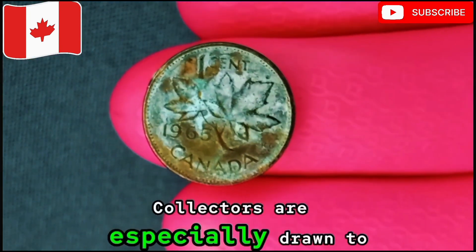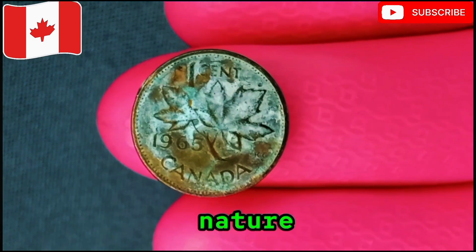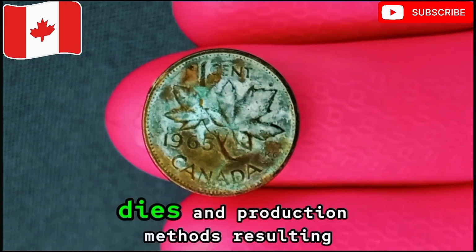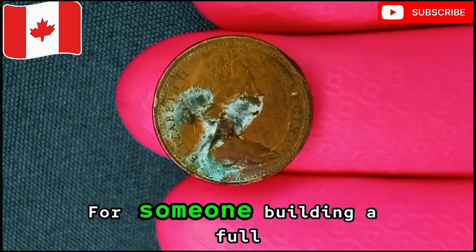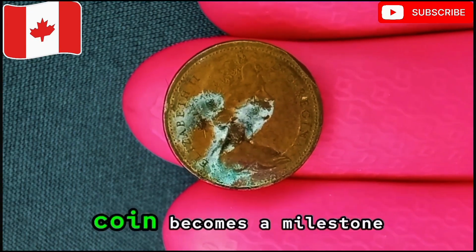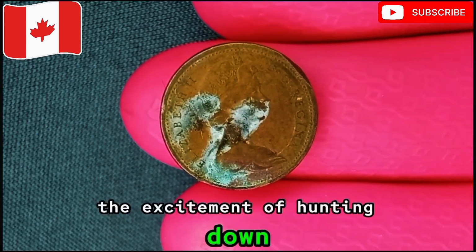Collectors are especially drawn to the 1965 cent due to its transitional nature. In the early 1960s, the Royal Canadian Mint was switching dies and production methods, resulting in multiple slight variations. For someone building a full Canadian penny collection, the 1965 coin becomes a milestone because of these changes and the excitement of hunting down all its types.